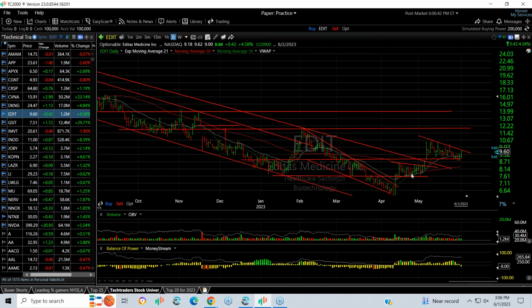EDIT popped, we put a swing on it, and then it flagged, popped, and flagged again, or formed some sort of falling wedge. Anyway, I'm looking for another wave up. It takes us to 12.